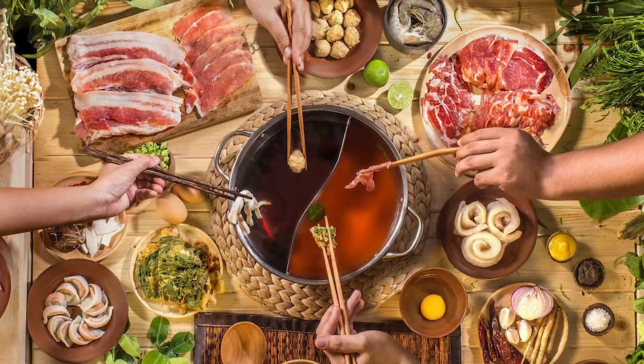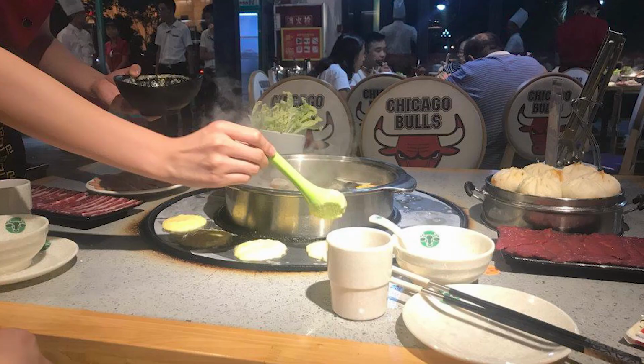And just a little fun fact, Zach and I's first date was actually going to hot pot in Chengdu. We had no idea what to order, and I'm not exactly sure what we ordered, but it was delicious either way.